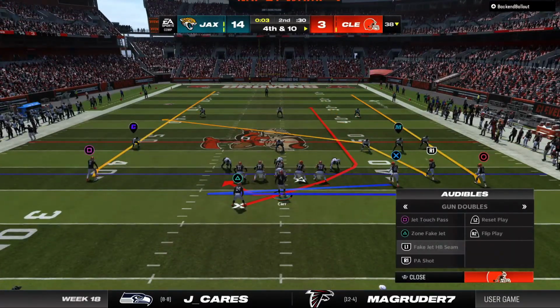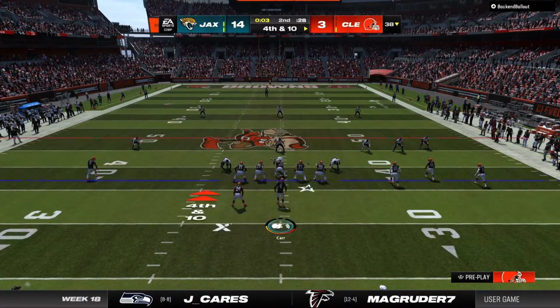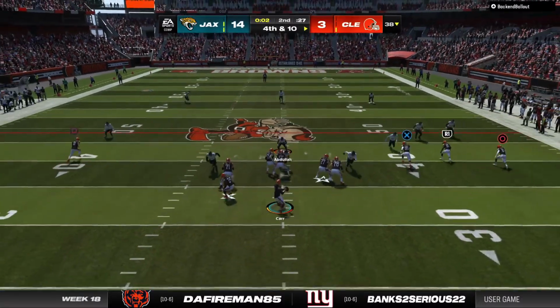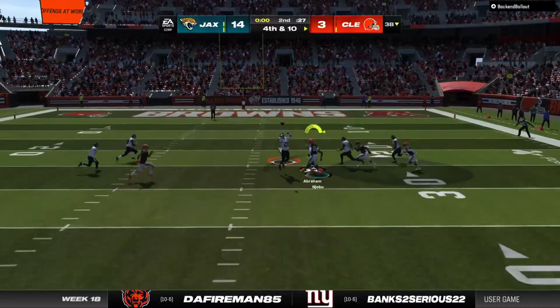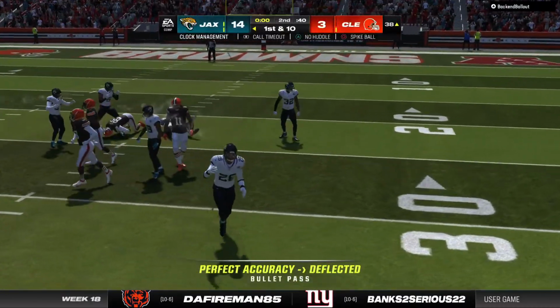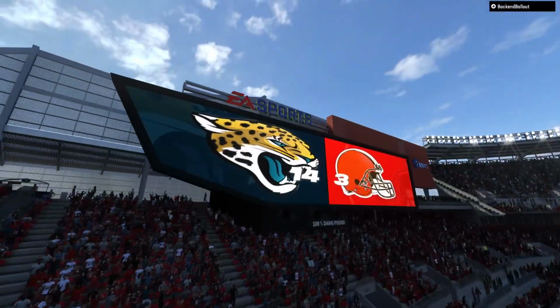And likely time for one final play here in the half, so they will go for it on 4th down. The final shot here before half for Carr. He's going to fire one deep over the middle. And it's knocked away and incomplete.